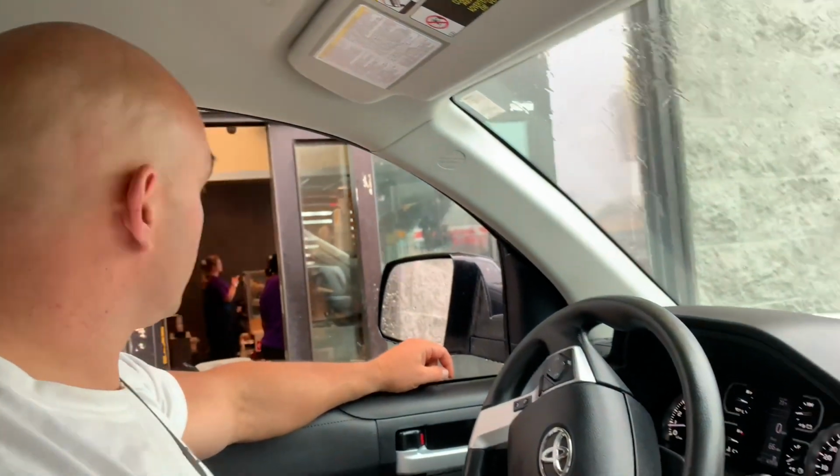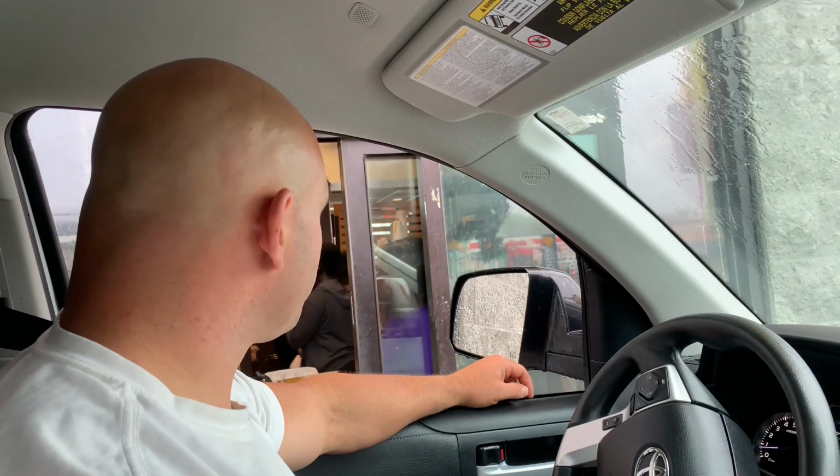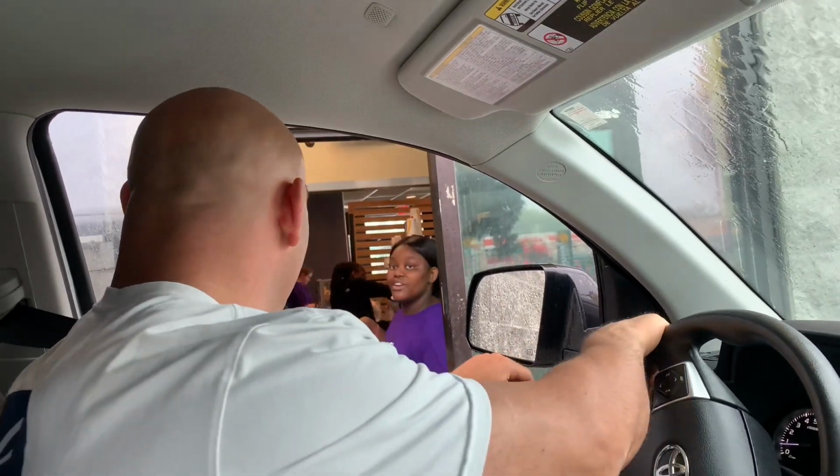There you go. So we're at the second window picking up our goodies. And once again, the workers in here are just killing it, busy. They are just slinging burgers and fries. A lot of young workers in there, which is good. It's good to see. Good money, too, for them. Yeah, really good. How you doing? Good. Sure.